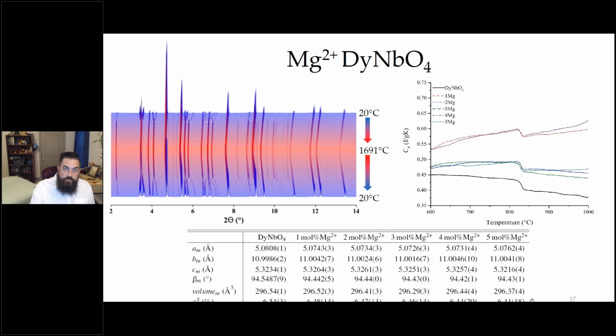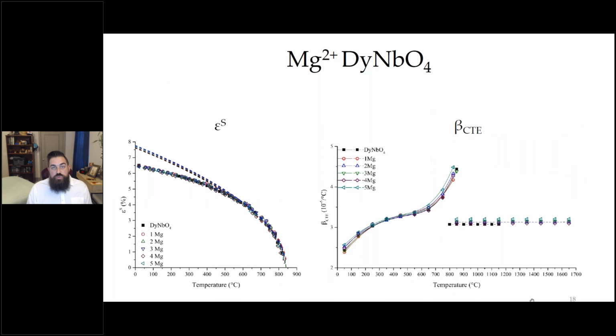And then if we look at the refined lattice parameters and the calculated spontaneous strain, again, there's really no difference due to doping. Now, unlike with the doping of lanthanum niobate and dysprosium niobate, it was determined that magnesium, in fact, does not change the phase transformation temperature. The calculated temperatures within the error were all the same. But if we look at that volume expansion, again, there's not a whole lot of change in the low temperature phase, but what we saw was an increase in expansion of the tetragonal phase due to the doping concentration.